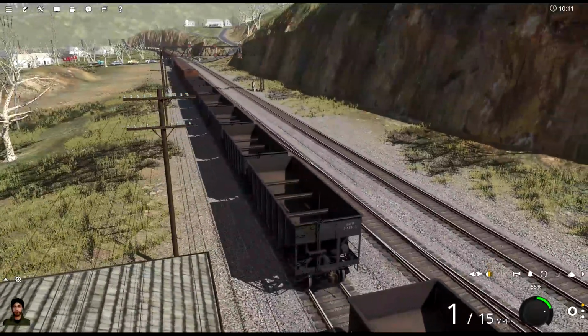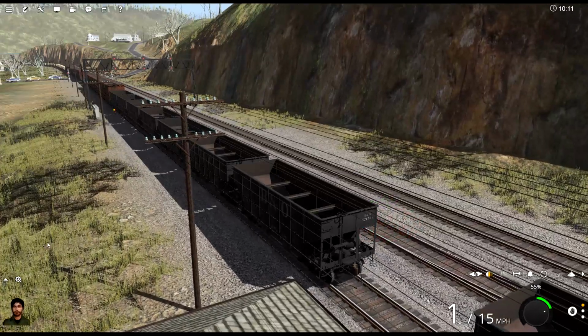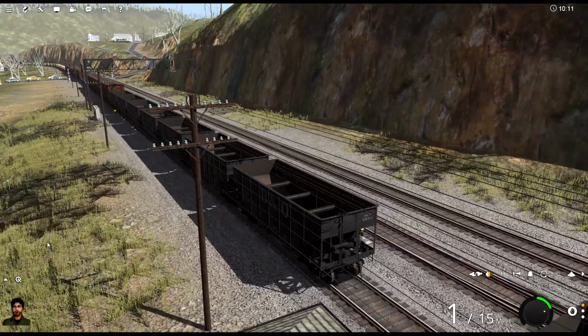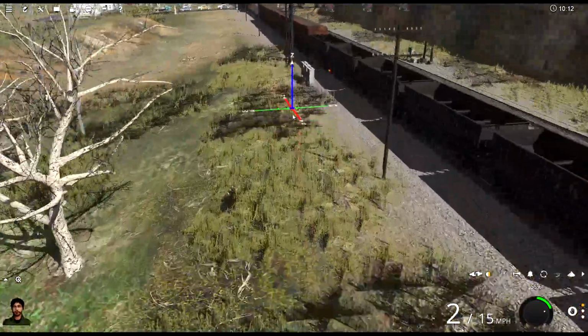In railroading, they call that an AK. AK stands for accidental kick. Yeah, I just made that up. That's not true.